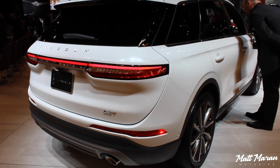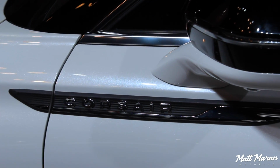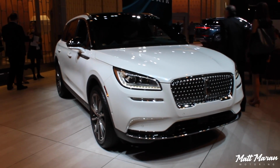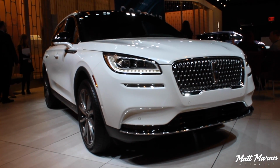It sounds great. Like the MKC, though, this is also based on the Escape platform, although this one is based on the all-new 2020 Escape. But aside from the underpinnings, it is very, very different. Sheet metal is basically nothing shared. It's going to be much nicer and faster than the Escape.